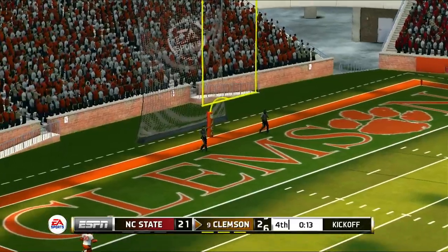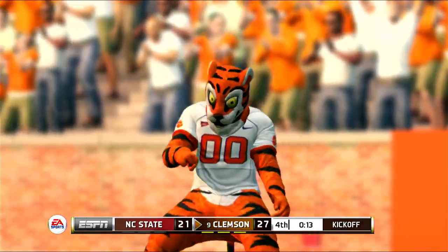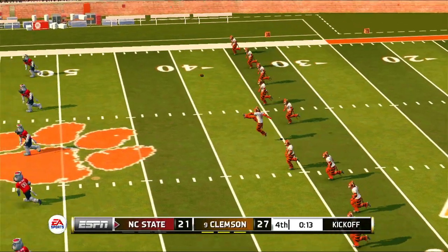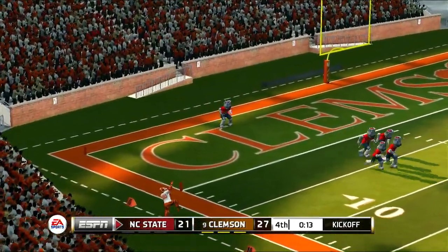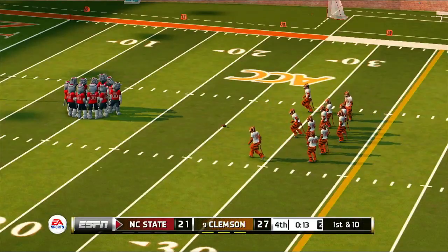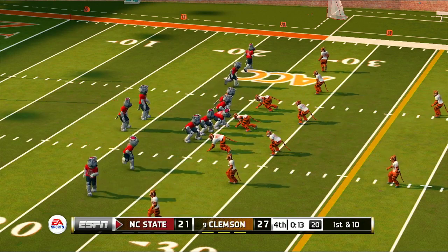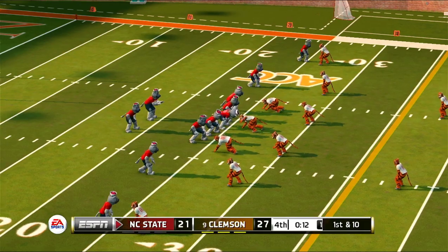Gets it up, and it's long enough, and he just drilled it from long range, and he's got to be happy about that kick. Oh, no question. This kid is just a solid kicker. 27-21, Clemson. This one's going to be down in the end zone for a touchback. Here we are late in the fourth quarter, and this is what this game has come down to. Every possession's going to count, and this could be the one right here.